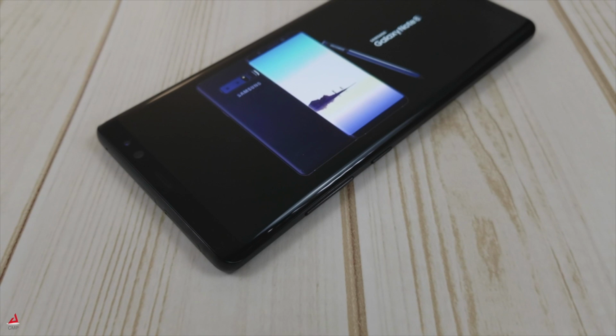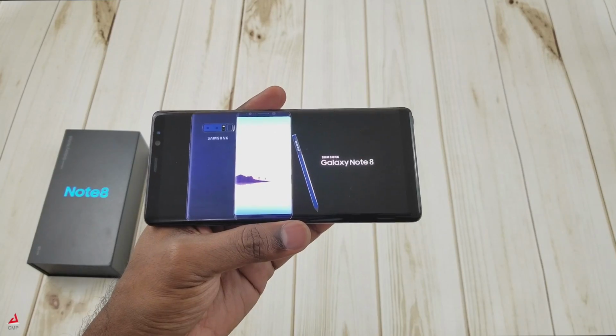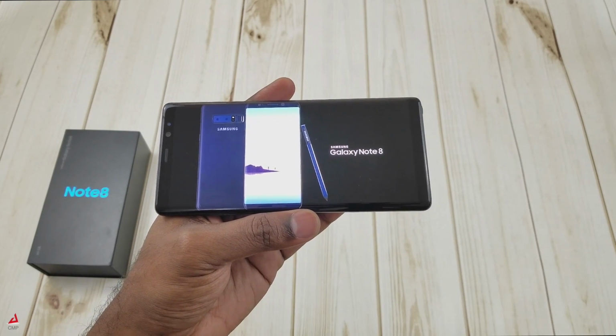Hello friends, Note 8 retails for almost $1,000. What is the big thing all about? The short answer is Note 8 is the best phone available today.